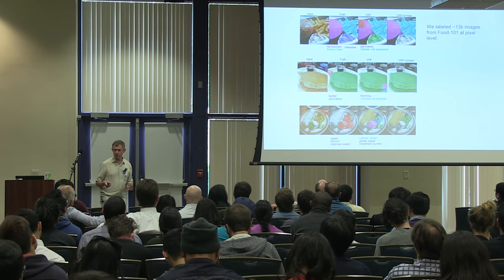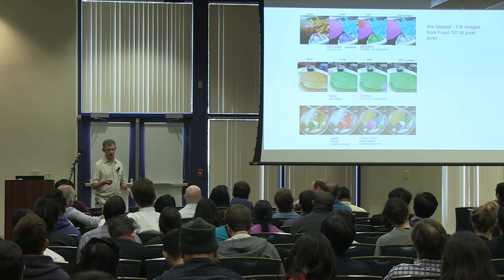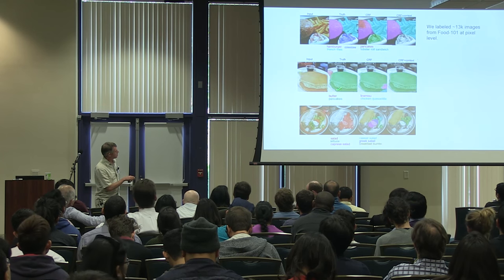So the segmentation, there's nothing new here methodologically. We just collected a different data set and ran the tool I showed you. These are some results of that tool. So these are some ground truth images.